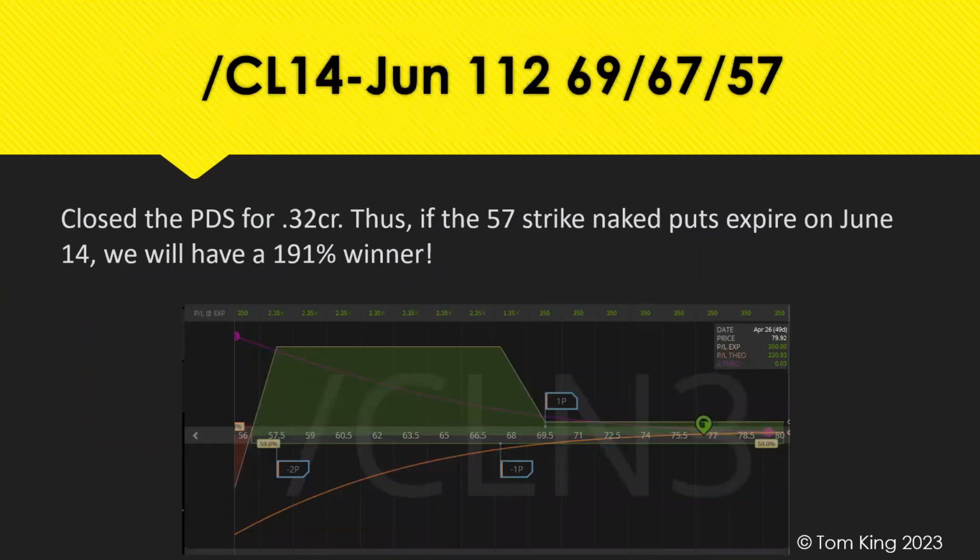We did close the put debit spread in one of our oil iron condors. We took in a 0.32 credit on that. So that was a great little move for us to lock in the trade. And then we'll let the naked puts expire on June 14th. So we've locked in a 191% winner on that trade. Didn't count that in the overall gains for the week, even though it's a nice $320 winner. I'll just count that when we close the whole trade.